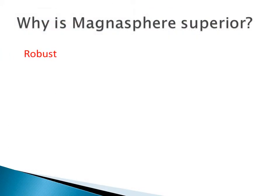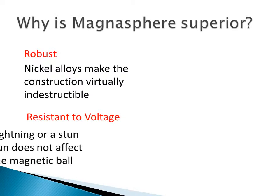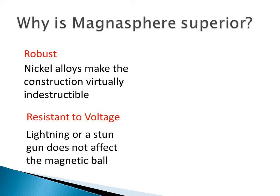Why is the Magnasphere switch contact superior? Well, it's robust. It's made of nickel alloy, not of glass, and the construction is virtually indestructible. It's resistant to voltage, so any stun gun or any lightning in the area will not affect the magnetic ball.